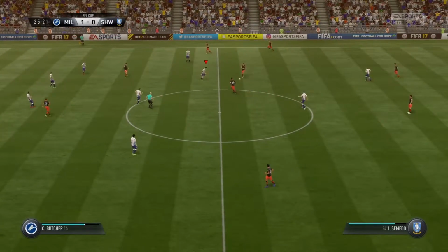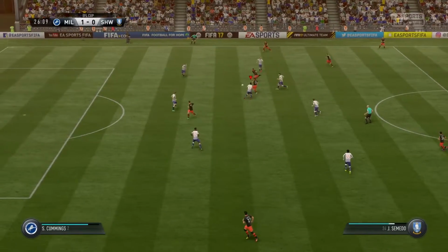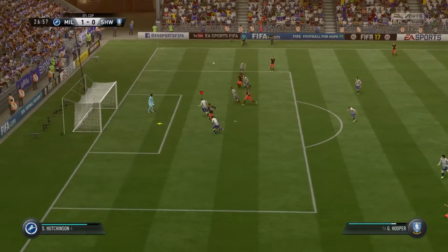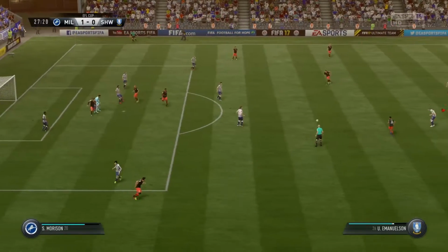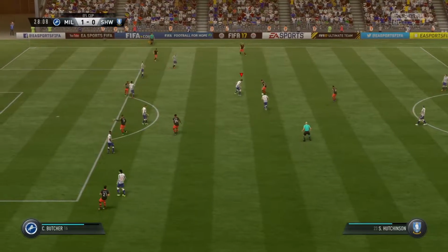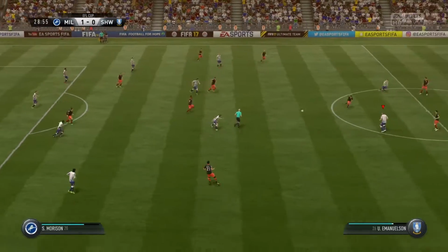Sam Hutchinson, moving forward with some danger to the opposition. Now they're here. Chooses to punch here, the goalkeeper. Good technique. Able to make a good interception.